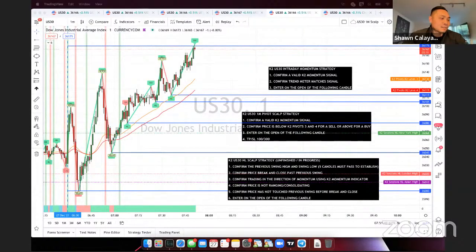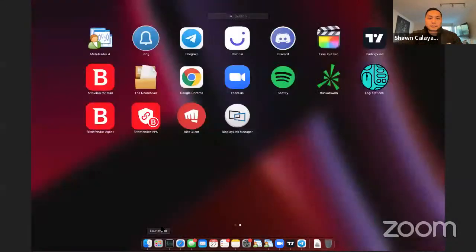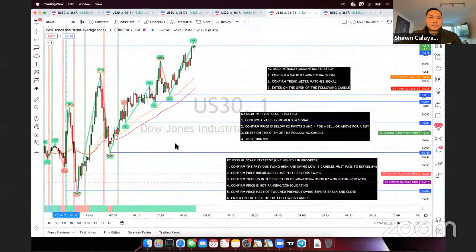Jennifer said her max loss is 500 on the accelerated account. Gotcha. Okay, so 500. Let me see if I can pull up the calculator. I don't even know how to use this computer here, this MacBook. I'm trying to find the calculator.